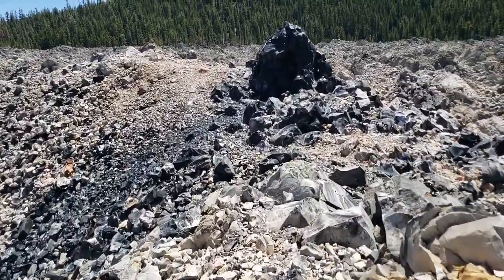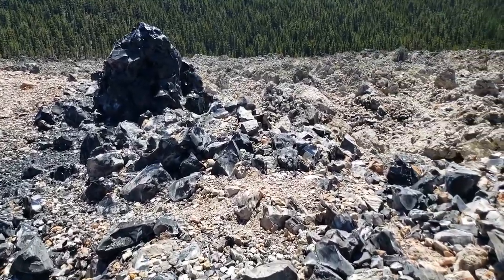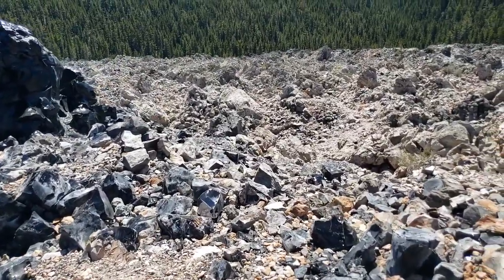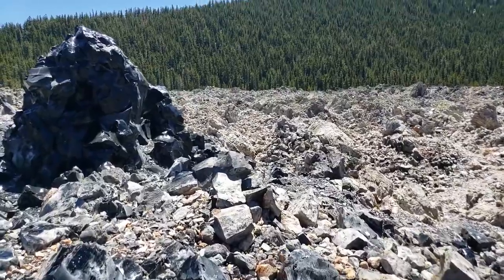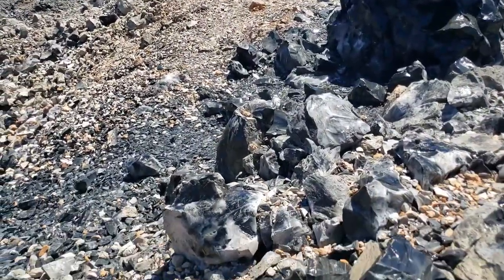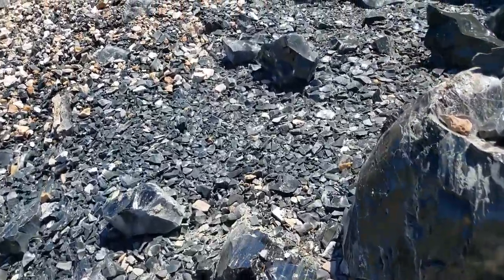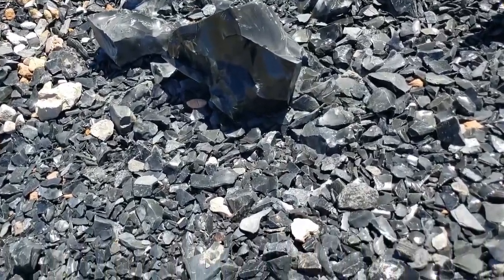Walking back to the formation that we started with. And by the way, I have a separate video with some handpan music that I play in front of this obsidian rock on the other side of where we are now.